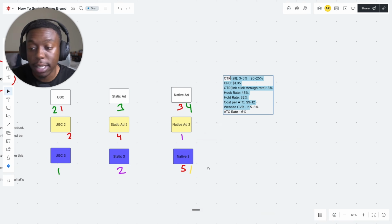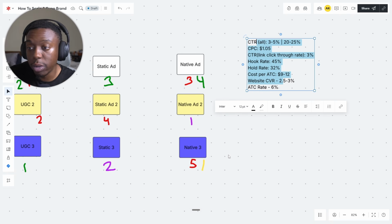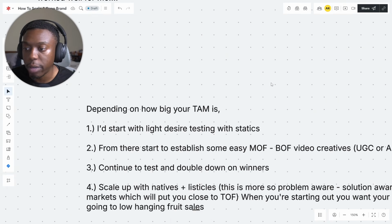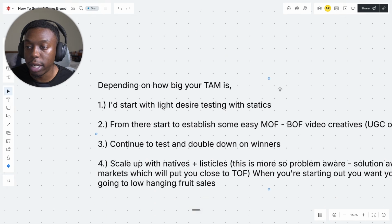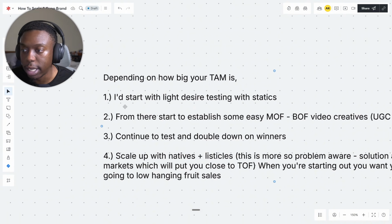If you have really good ads that convert really well and convey the transformation really well, it takes only a few ads, but you still need to make sure you have enough creative diversity in your portfolio. So ultimately speaking, depending on how big your total addressable market is, this is the order of operations I would personally take. And actually, it's what I kind of did.